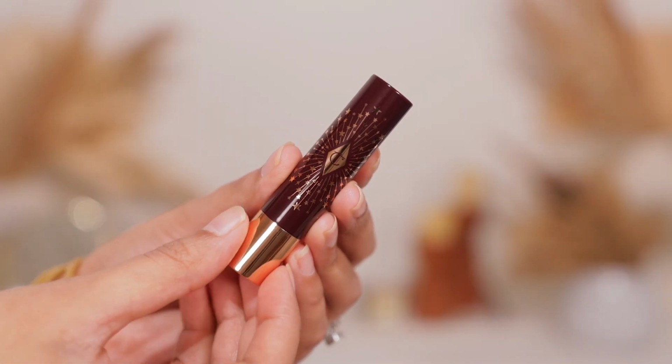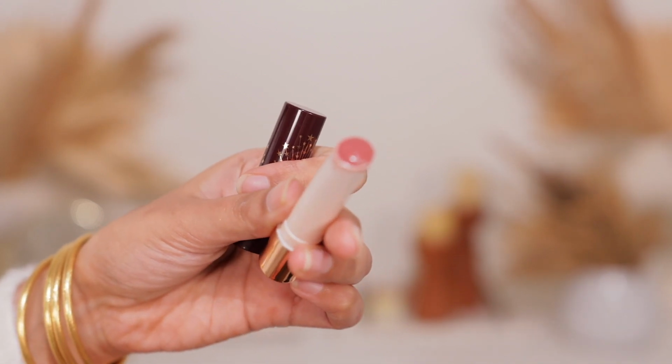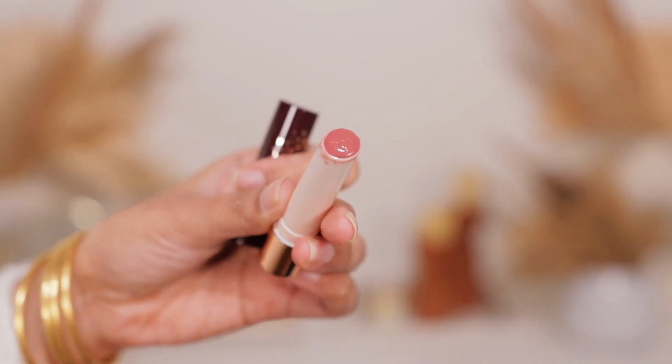And finally, what I'm wearing on my lips is something that I've been obsessed with. This is the Charlotte Tilbury's Happy Kiss in the shade Pillow Talk. So this is like a lip balm but a very pigmented, hydrating, glowy lip balm which has this Pillow Talk shade to it, a beautiful pinky shade which gives me this juicy lips, and it literally makes my lips look so sophisticated and so glowy and expensive and everything good.